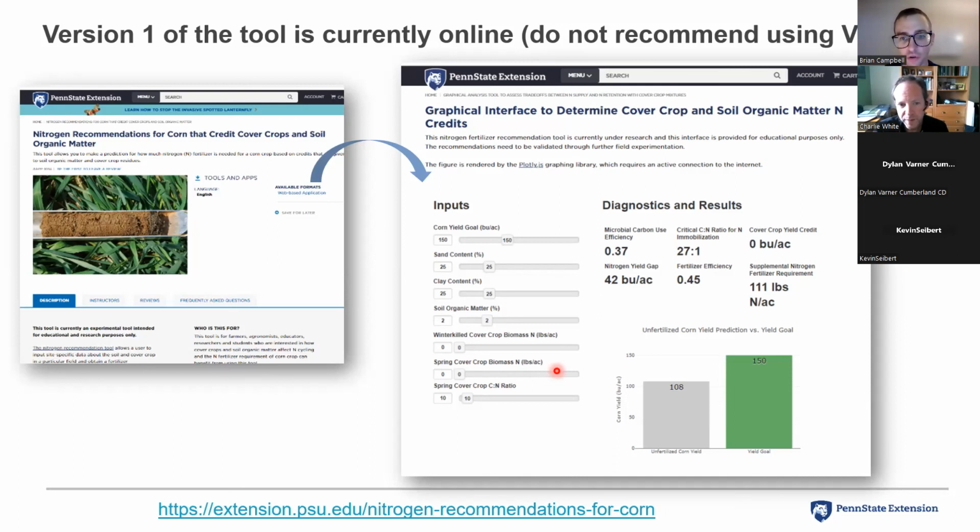Eric also asked, what growth stages should cover crop NDVI be performed on? Yeah, so ideally you would get the NDVI as close to cover crop termination as possible, because the cover crop will continue to grow and continue to take up nitrogen, and that NDVI value will probably increase over time. So if you're going to take a ground measurement with a Greenseeker sensor, you could walk the field the day you terminate, and that would be the most accurate, or a couple of days beforehand is probably fine.